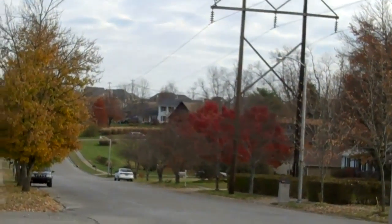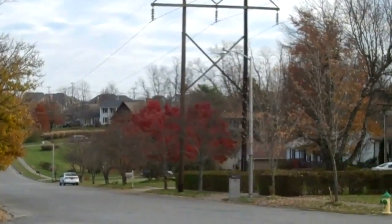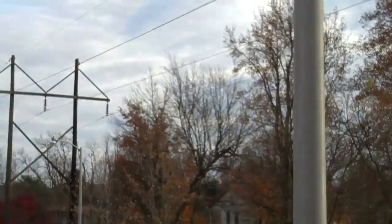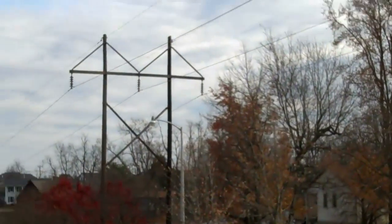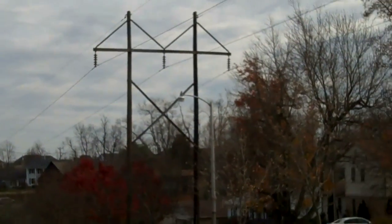So it's got some neat features. I'm going to start driving around in a minute. But one of the features is these telephone poles, these wires that go through the whole neighborhood. Not the best feature to have, but hey, that's how it goes.